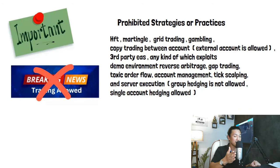Hedging is allowed in the same account. You can open the same pair at the same time, open the buy and sell at the same time, but in multiple accounts you cannot do that. That means group hedging, you cannot do that. If you have 2 accounts, and you put a buy order in EUR/USD in one account, and at the same time you put a sell order in your other account, that is not allowed. You can, however, do the hedging in a single account. There is no issue in that.